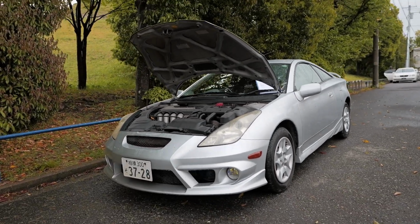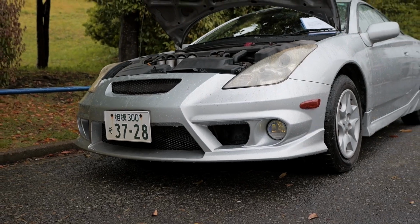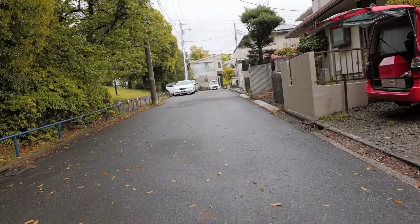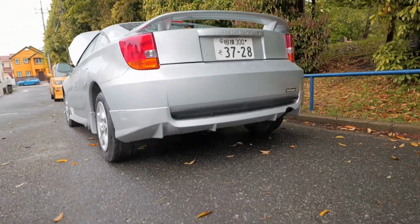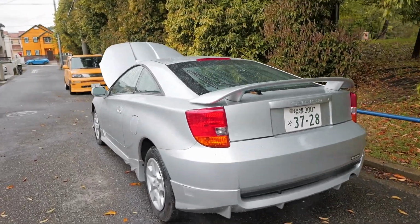And look at that very cool and unique front bumper that was only available in Japan. Rear bumper too, I've got to show you this right at the beginning. Rear bumper has built-in diffuser. It is unlike anything that was available in North America.